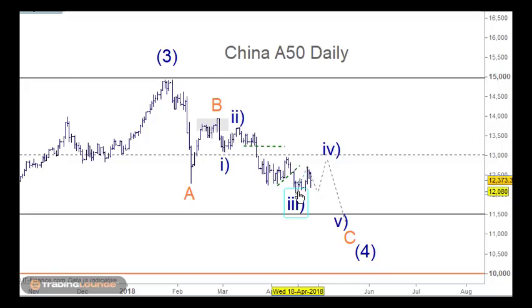And also the move up here is also corrective because it's got overlapping wave structures. So the first high here and then the move down here overlaps that high here. So that is a corrective move. It's a continuation pattern, and it may be complete, but I don't think so. So it still needs to make a larger correction here for China.